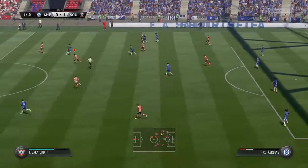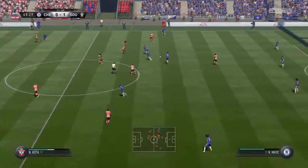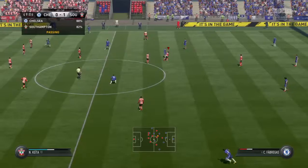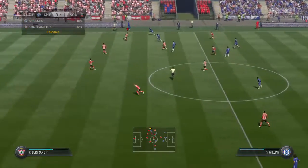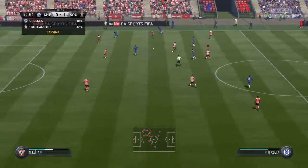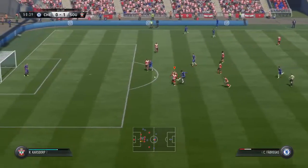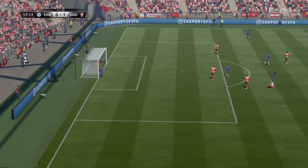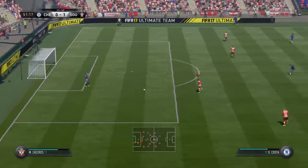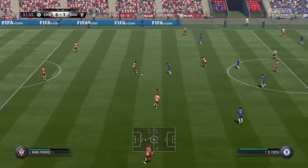Now William. Diego Costa. Nemanja Matic. Really trying to use the full width of the pitch here to make some progress. Attacking well here. That was the opening that they've been working so hard to get back on level terms. And you're right, Martin, they have worked extremely hard. Just let down at the death there.